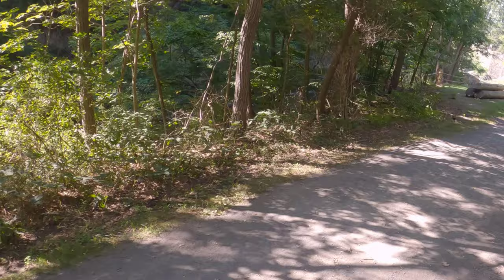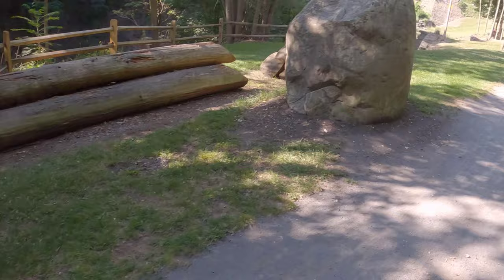At 3.5 miles, you hear the roar of Seneca Mills Falls before you see it, as it drops more than 40 feet in three cascades at a former paper mill site.